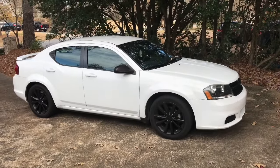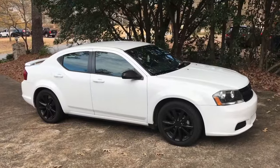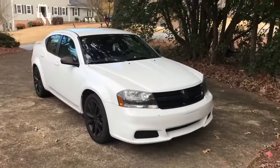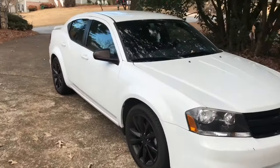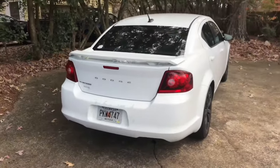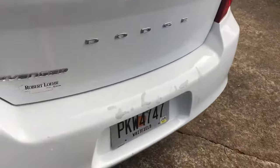This was a gift from his father when he graduated from high school, I think. Yeah, I went off to college. His dad worked at the Dodge dealership, and I think he gave it to him, and it was paid for, so he didn't complain. And it's not a bad looking car. But as we all know, the Dodge Avenger never really had a whole lot of presence, and definitely not a lot of poise. But it's a pretty good looking car.